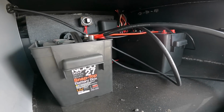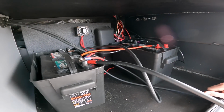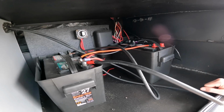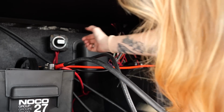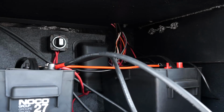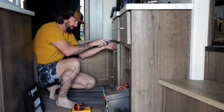These old batteries are the old AGM, you gotta fill them with distilled water, just no bueno, really. Okay, time to go. I'm gonna go ahead and shut the power off. All right, power is off. Time to start work.